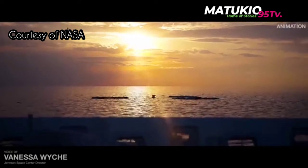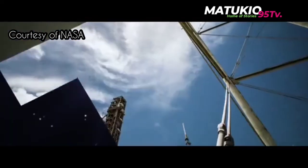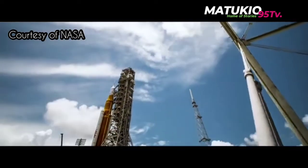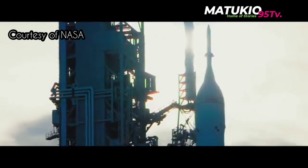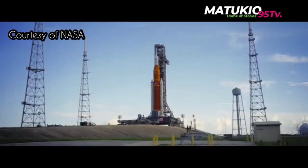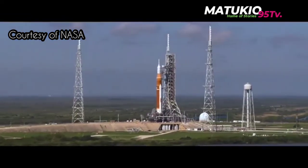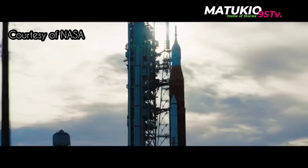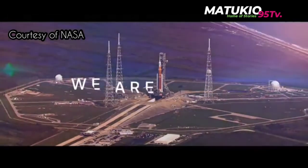This is the journey of Artemis 1, and it will set the precedent for all that follows. United with partners around the world, this is the challenge we choose. To meet hand in hand, step by step, lighting the way from the Earth to the moon, to Mars, and beyond. We are ready.